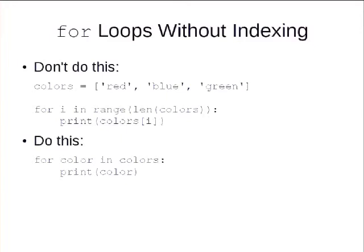Every time we use the square bracket with i, we are indexing the array, the list, I should say, the Python list. This is not the end of the world, especially since there's only three colors. But the second loop does exactly what we want. What we want is to print the various colors.